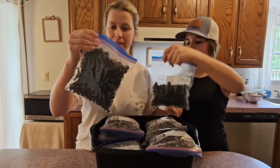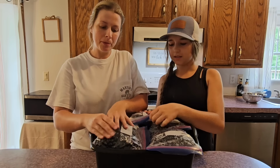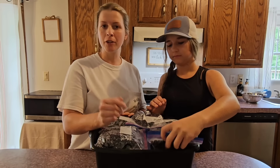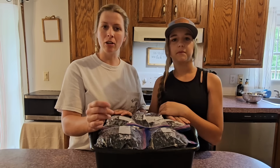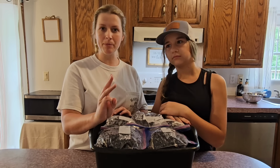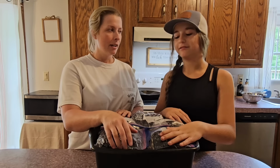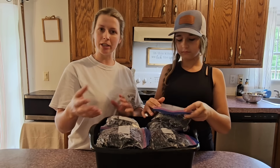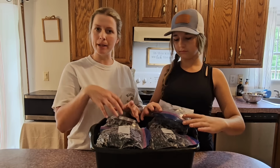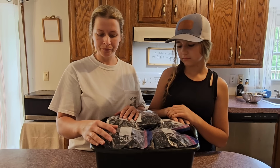What we plan to do with these is make milkshakes. A lot of our frozen strawberries go for milkshakes too. Frozen blueberries, frozen strawberries, and we also freeze peaches. Those are our 3 basic fruits that we always make sure we put up. In a blender we'll put our fruit, say our blueberries, and we leave them frozen when we put them in the blender. These aren't frozen yet.